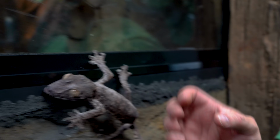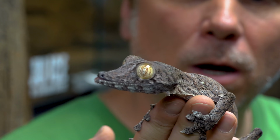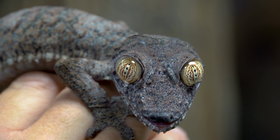And these guys, again, are called Uroplatus fimbriatus. The Uro actually means flat, the platus means tail, and the fimbriatus means frilled. So that's where their actual technical or scientific name comes from. These guys come from the eastern part of Madagascar, and they are absolutely wonderful animals. So like always, I'm always reading your comments, and whenever you guys want me to show something, I'll do my absolute best to do it, and these guys are wonderful.